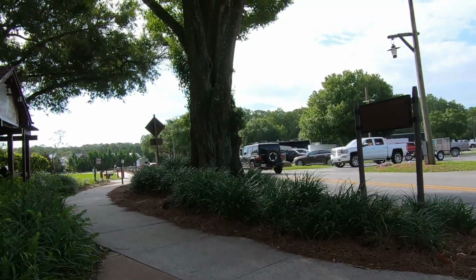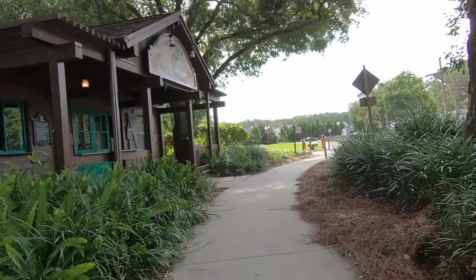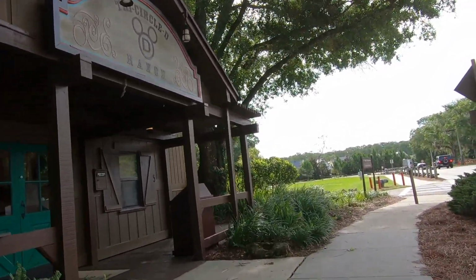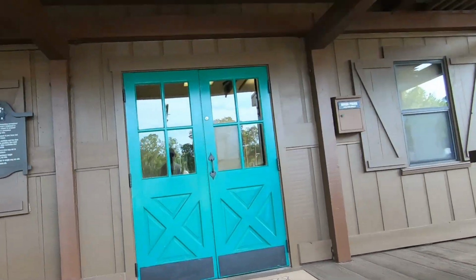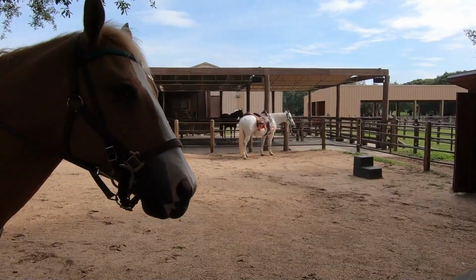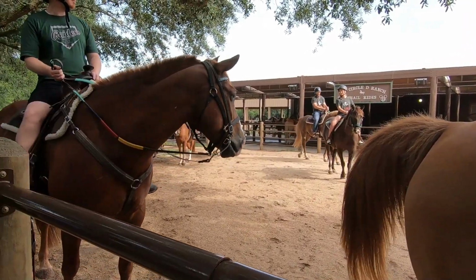If you're interested in horseback riding, the Tri-Circle D Ranch has a stable area up front by the check-in where you can go on a trail ride. They also have pony rides down in the Settlement area. The pony rides only do a small circle, whereas the trail rides take you on a 30 or 45-minute trail ride through some woods, and it feels very natural. It's very nice.